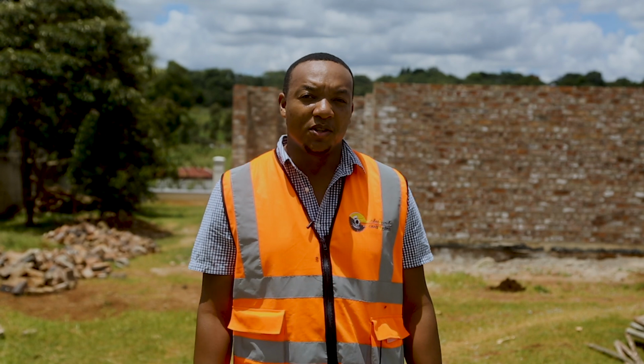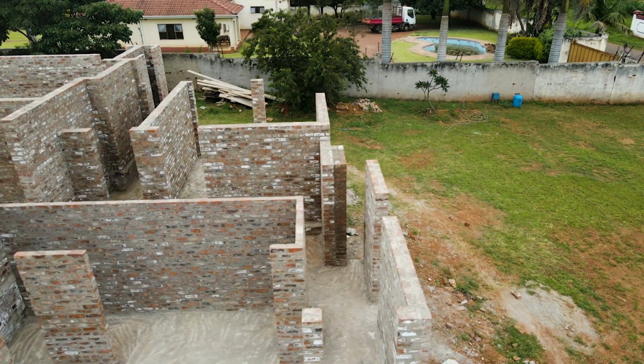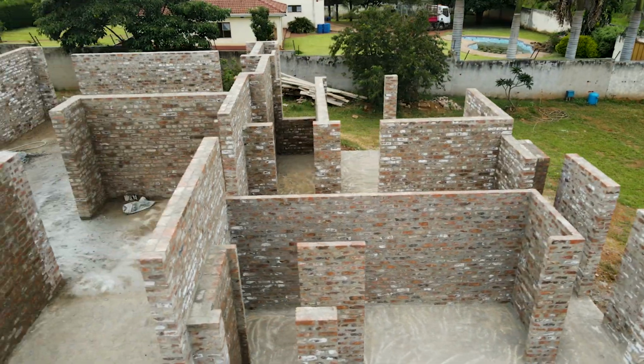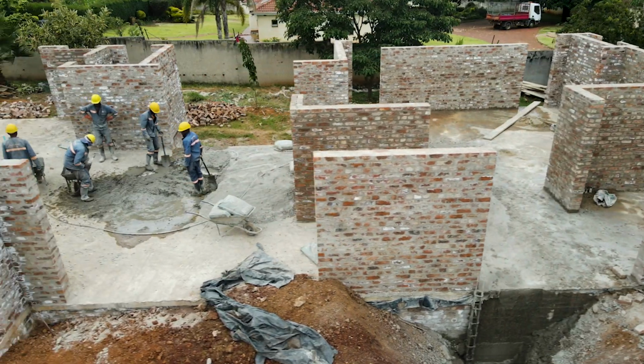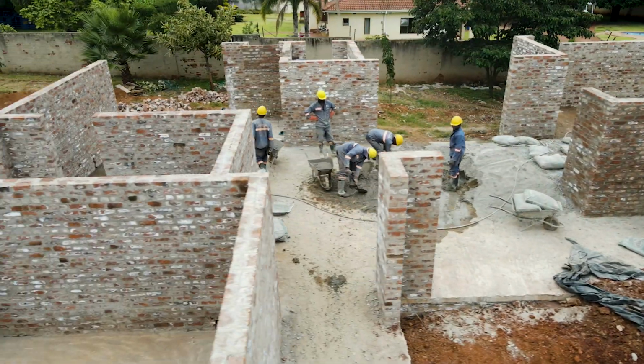So very happy with the progress, excited to continue the build, and happy that you can now start to see the shape of the house. The rooms are now demarcated. It's now a lot more exciting to come to site. Again, the foundation works are the most critical phase, but the beauty of the brickwork is you start to get the picture and to see how everything is coming out. So very happy with the progress.